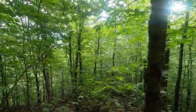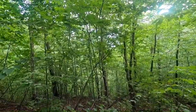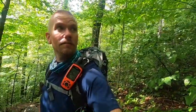I don't know if you can see through the trees, but we're quite a ways up there. But it really isn't too much farther. I think probably 2 or 3 tenths more of a mile and we'll be there. So, we'll see what happens.